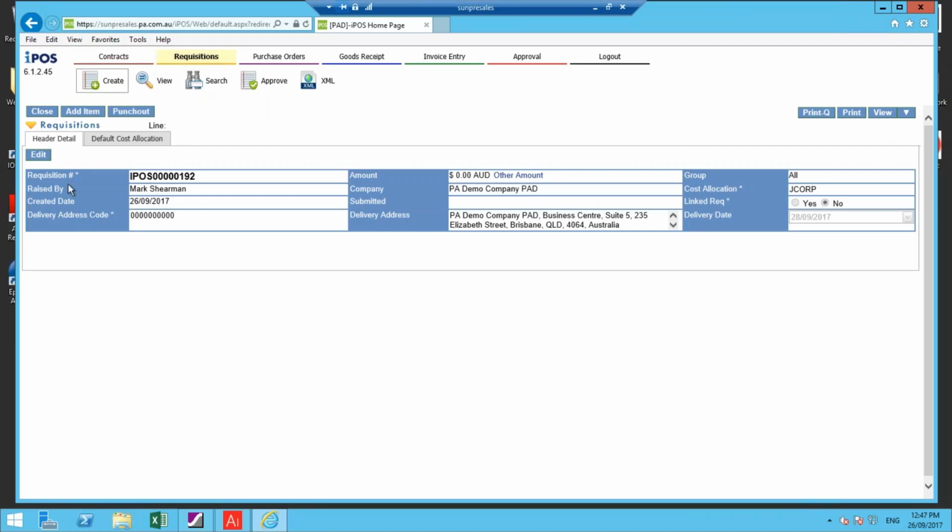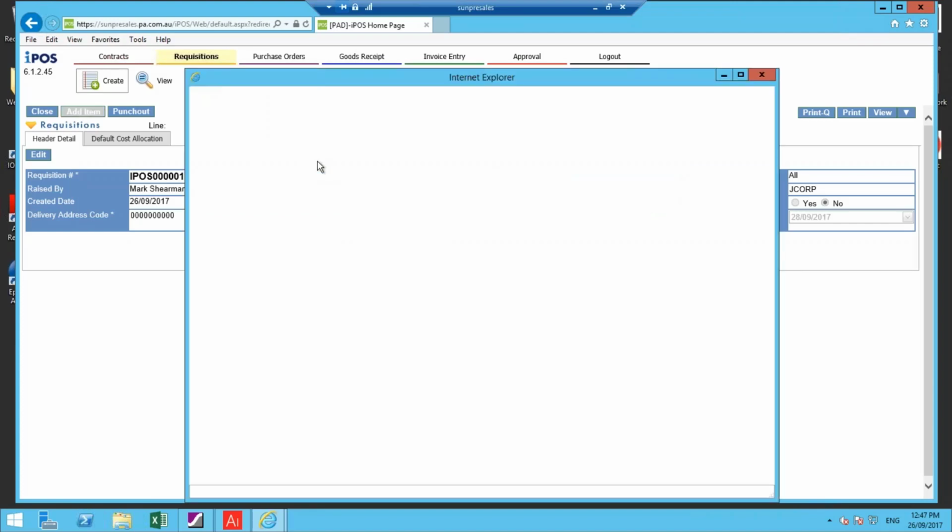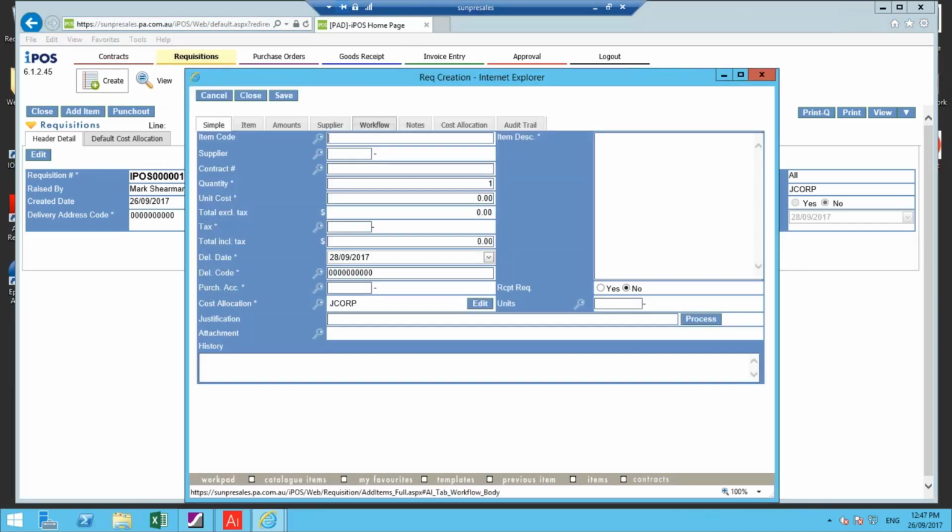Now we begin our requisition by adding an item. Adding an item is really adding a line to our requisition. We can set it up so we only allow people to buy predefined items, or we can allow people to create ad hoc purchases. It's a configuration issue. But in this example, we're going to go in with predefined items. And I should point out that predefined items don't necessarily have to be just physical items. Items can be goods or services that you buy on a regular basis, and you want to predefine them to capture certain standard details, as we'll see in a second.